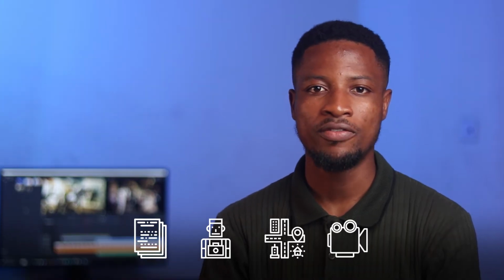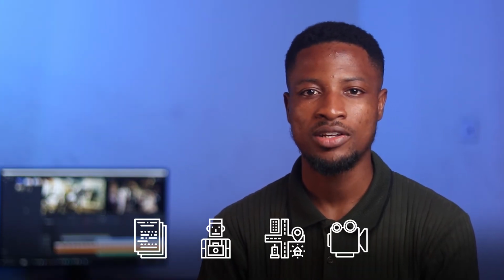Now when it comes to the pre-production stage, this is where the script is actually being developed. Also, this is where actors and other crew members are being selected. This is where the location for the film is also being selected. And finally, this is where the various equipment are being selected for the production of the film.